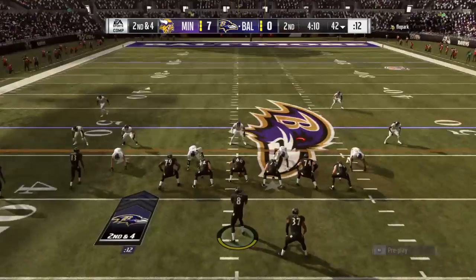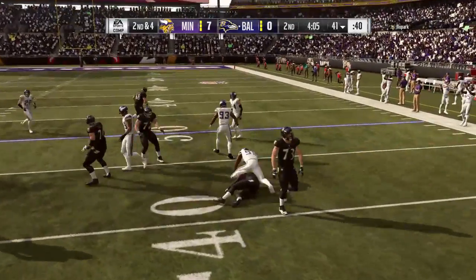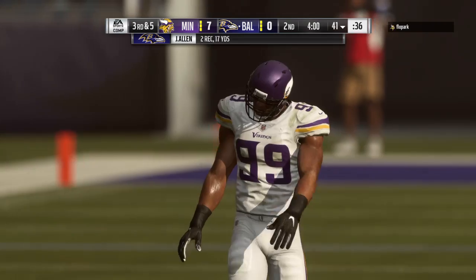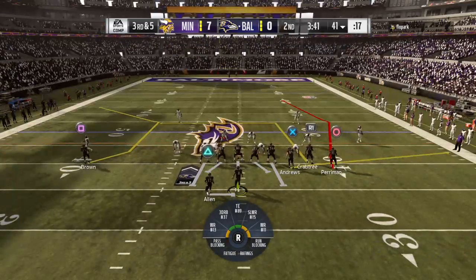All right, here we go. Now Jackson on 2nd down. Allen here on the screen. And he'll lose yardage here. Back at the 41. He'll wind up losing a yard on the play, and that'll lead here to a 3rd down.